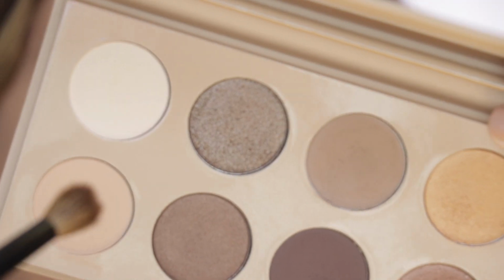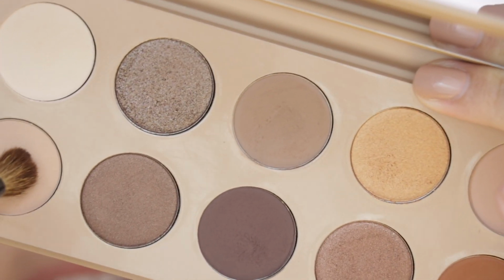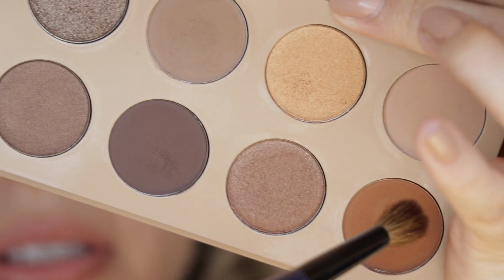Sonia G Classic Crease and the shade Abundance, and I'm just going to tap it a little bit with the shade Manifest. I'm taking the excess out and I'm just going to buff in the edges.